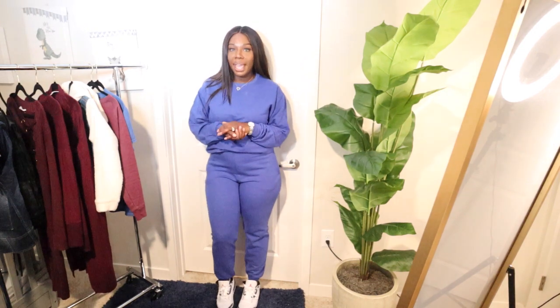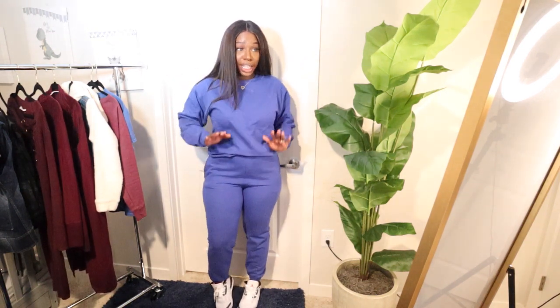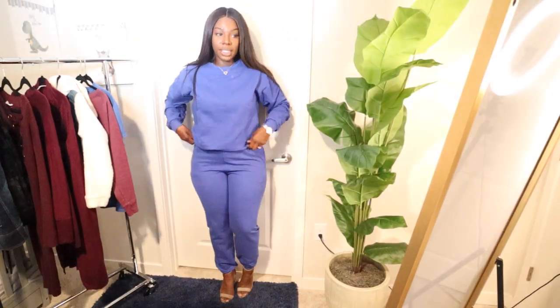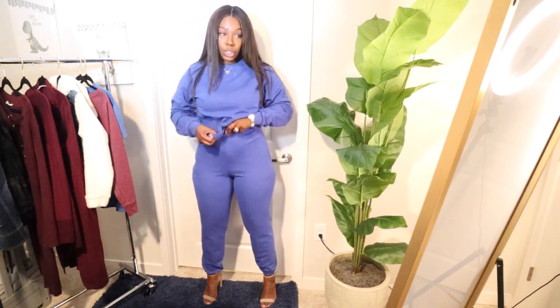You can do this with your bag. You can dress it up. So I'm gonna dress it up. Right now you're seeing it dressed down. Here is the look dressed up. Again, this is super cute. You can dress it up.